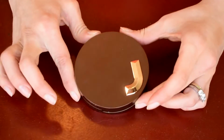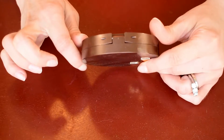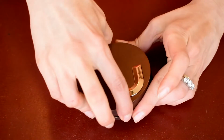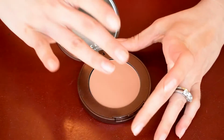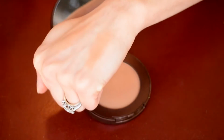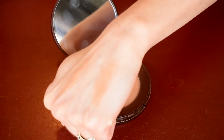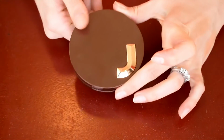One that has beautiful packaging, but that I'm going to get rid of is the Jaclyn Cosmetics Pressed Bronzer. This is in the shade Skinny Dip. The shade is just too deep in red for me. It's a good formula, very smooth, velvety, nice matte formula, but again, it's just too intense on my skin, so I'm going to pass it along, and hopefully someone else can get some better use out of it.